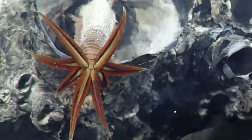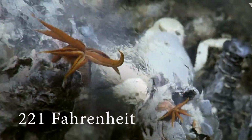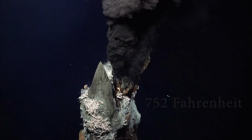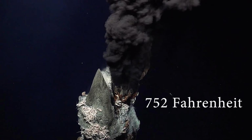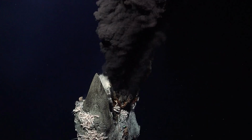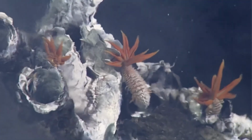And the Pompeii worm is the most resilient of them all. Amazingly, it can survive for a short while at temperatures of up to 105 centigrade without kicking the bucket. So, how does it do this? Let's explore its superpowers. The temperature inside the smoker is hotter than boiling oil, up to 400 degrees centigrade. But the tubes themselves are about an inch thick, so the temperatures on the outside are quite a bit less. Even so, it's pretty amazing how the Pompeii worm copes with this environment.